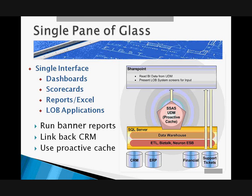As I'm letting you know, if there's a need or a demand for real-time business intelligence, I recommend that you do a little research around enterprise service buses as a way to populate data warehouses and begin to get some near real-time data with BI anyways. So one of the components from that step one piece I was just talking about a minute ago is this concept of a single pane of glass.